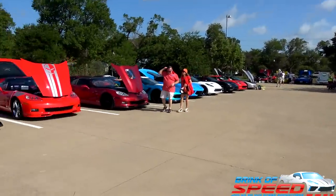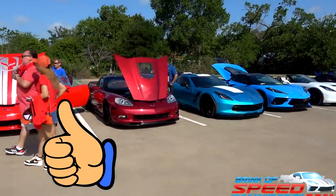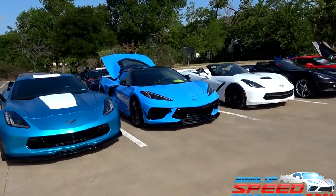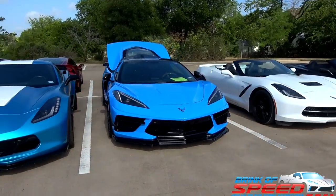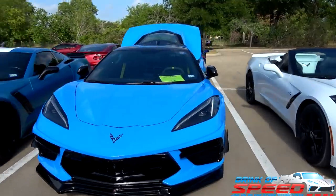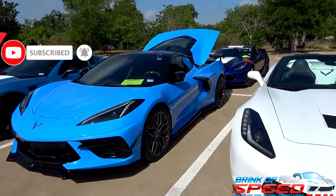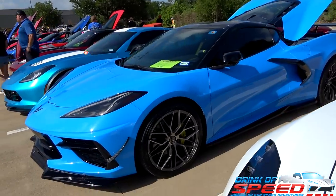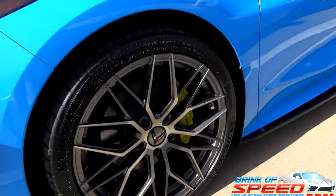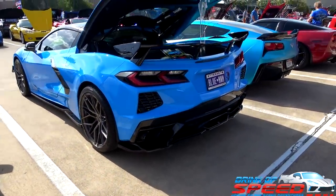All right, so I'm back out here and I'm gonna show you guys some more amazing Corvettes. Guys, that Rapid Blue is just unbelievable. The more I see it, as I've said before, the more I absolutely love it. And look at those wheels. Wow. And he's got Paragon exhaust on it. Look at this.